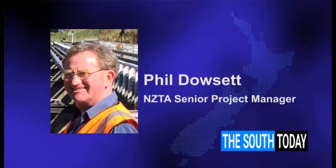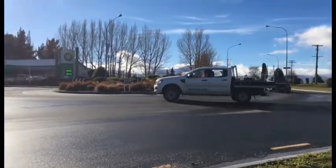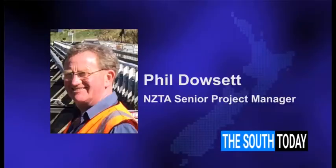And we've also lengthened the approach lane coming from the BP roundabout, and people are able to get onto the roundabout quicker and also leave it. And there are 2 circulating lanes around most of the roundabout now.